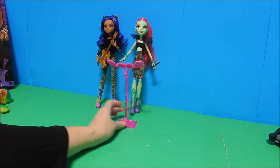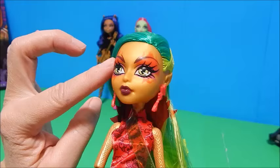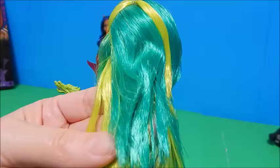All right, and here we have Miss Jinafire. And both of her eyes have beautiful fire flames painted around them and behind them. And she has a fan with a little tassel on the bottom, earrings. And one side of her hair is up. The other side is all to the side. Looking pretty, I love the colors. The real bright chartreuse with the green.